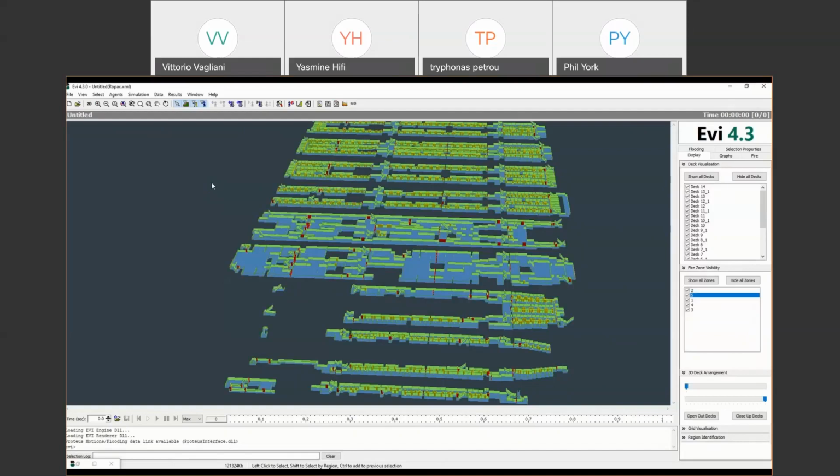So the scenario is defined by the initial location of the passengers and crew, the demographics, and the crew who start in the different muster stations and go in the opposite direction to the flow of passengers to create counterflow. Now that we already have the geometry, what we need to do is add the agents. There are different ways of adding agents in Evie. We can do that through commands or through a direct interaction with the model.